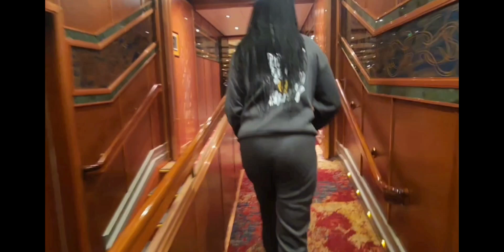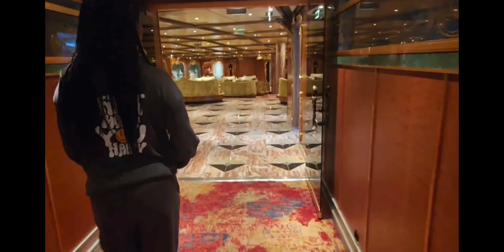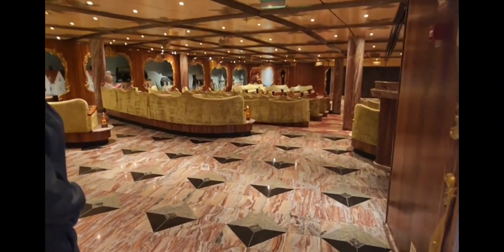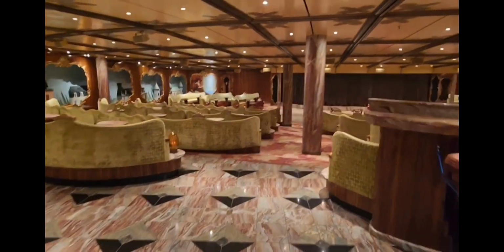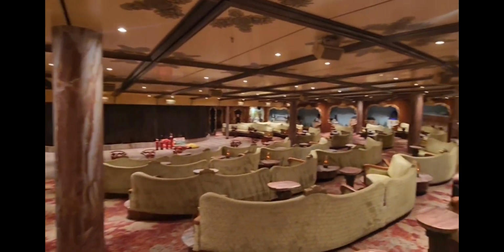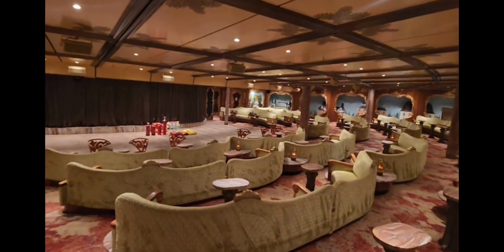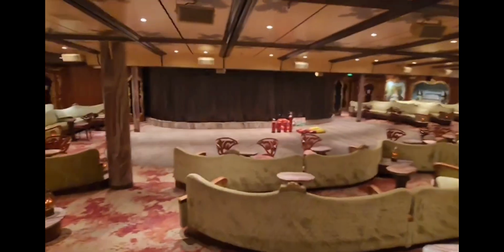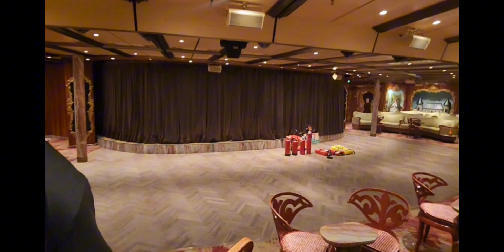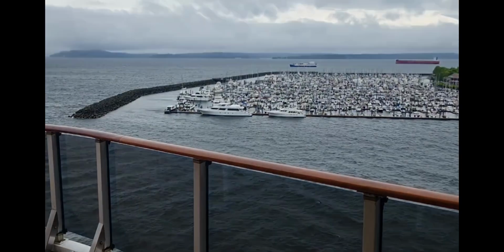So the ship is an older ship, and I don't think you need to worry about the ship being old, because it's very well taken care of. Even the comedy area, this is some old furniture, of course, but the comedy show, I think it's on deck 1, is pretty big. The comedy lounge on the newer ships is a lot smaller and more intimate, but this is a very large place.